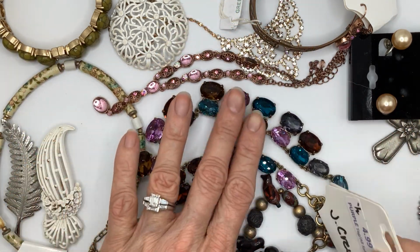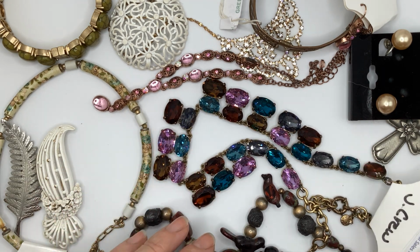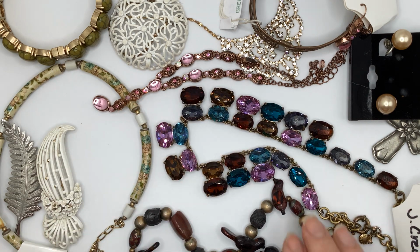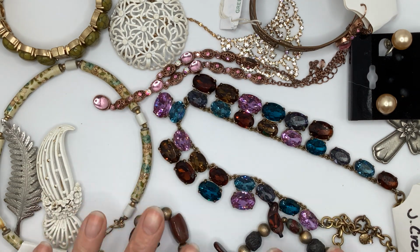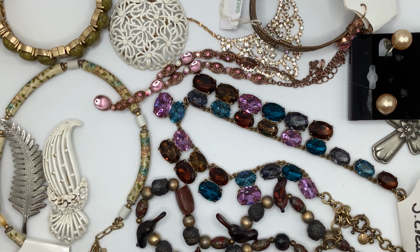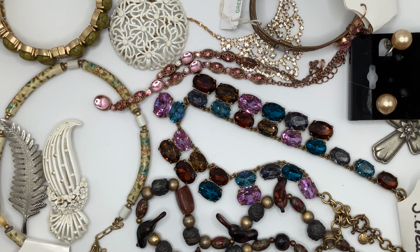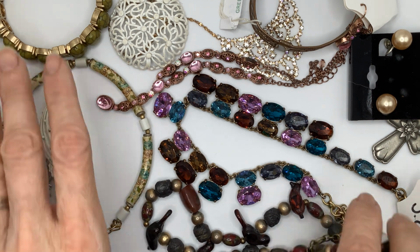I found it behind the desk for half off of $5, so that necklace cost me $2.50 on Black Friday. Woohoo! So anyways, there's the first half, and let me pull this off, and I can show you the second half of my Black Friday haul. Anyways.